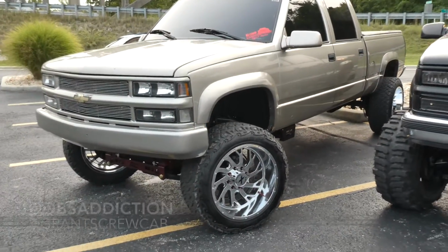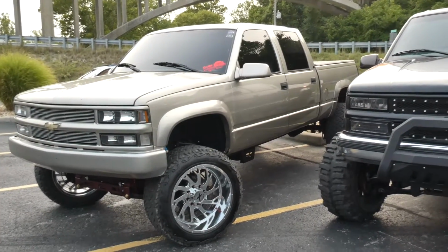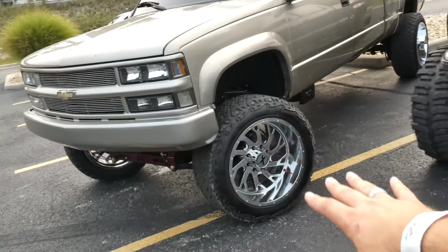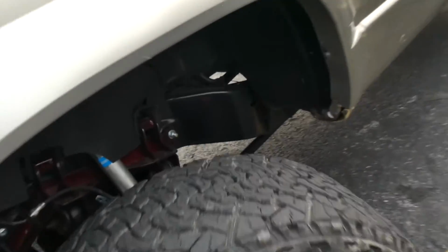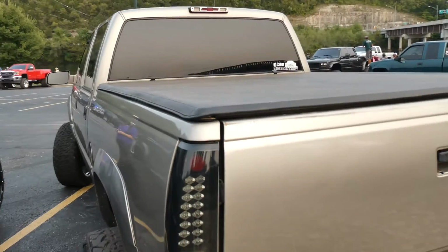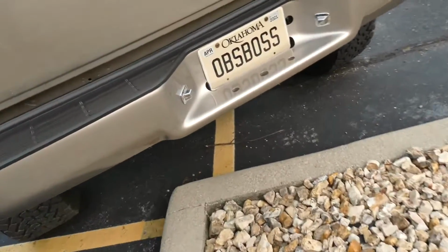And this is Mr. OBS Addiction himself. This is Grant's crew cab 2500 tan pewter truck. He just put all this stuff on this year for the show. We got the Venom tires, we got the Extreme Force wheels, brand new Rough Country lift, powder coated. Definitely cleaned this truck up quite a bit since the last time I saw it. This guy is the owner of the OBS Addiction page on Instagram, and hence the title, OBS Boss, straight out of Oklahoma.